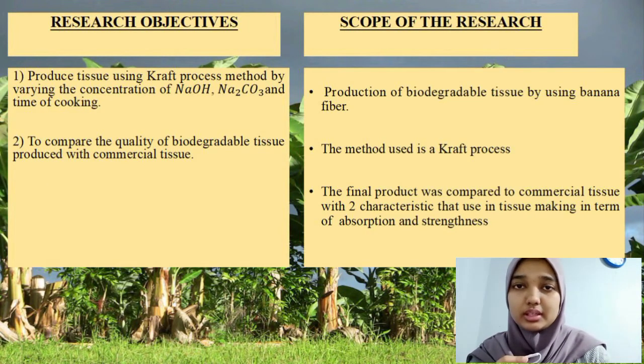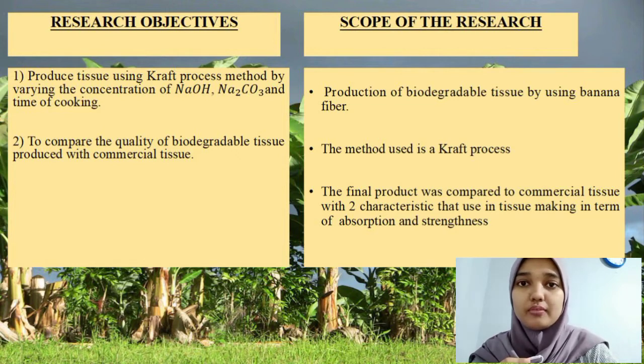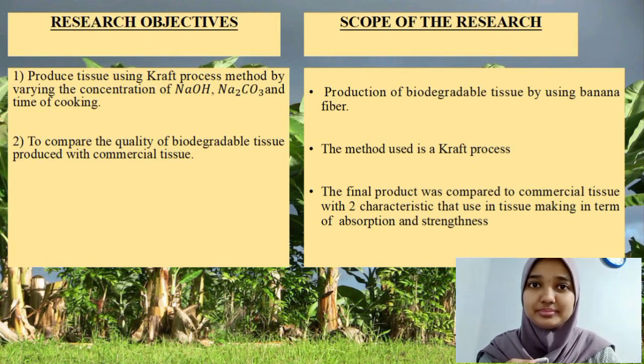For the research objective, first, produce tissue using the kraft process method by varying the concentration of sodium hydroxide and sodium carbonate and cooking time. Second, compare the properties of biodegradable tissue produced with commercial tissue. For the scope of research, production of biodegradable tissue by using banana fiber. The method used is the kraft process, and the final product was compared to normal tissue with two characteristics used in tissue making, which are absorption and strength.